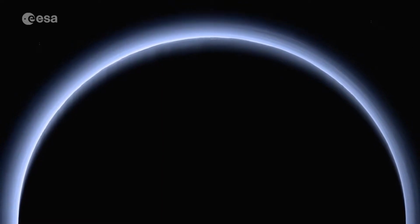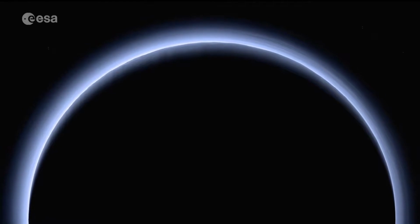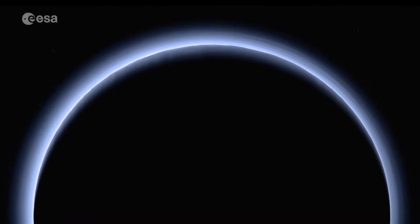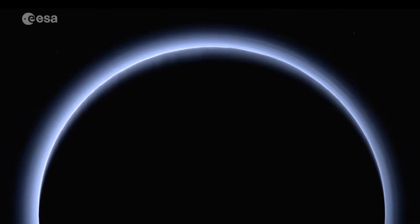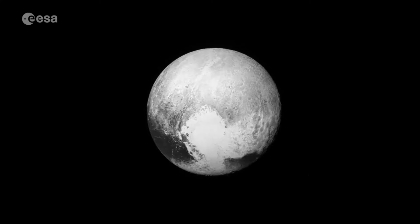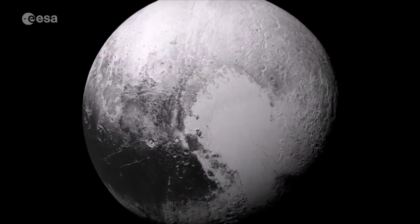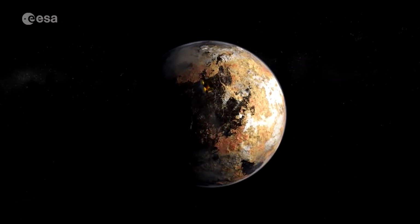The blue haze of Pluto's atmosphere, possibly a hydrocarbon smog, seen from 200,000 kilometres away by NASA's departing New Horizons spacecraft. A few years ago, the dwarf planet Pluto and its 5 known moons were just small dots in the outer reaches of our solar system. That changed after New Horizons' 6-month flyby ended in July 2015.